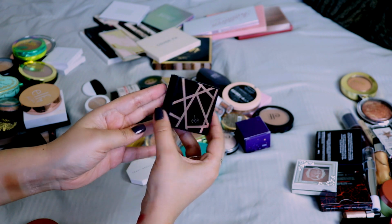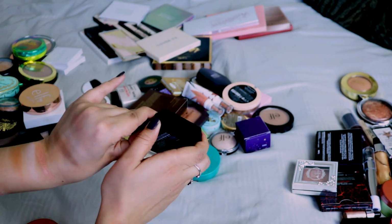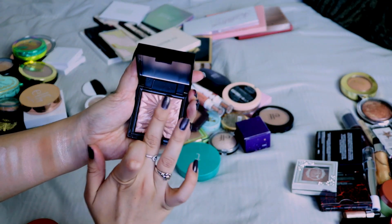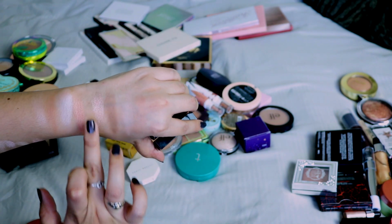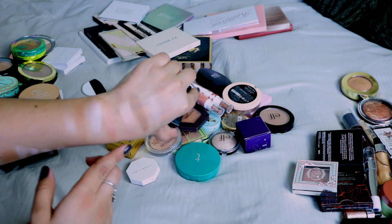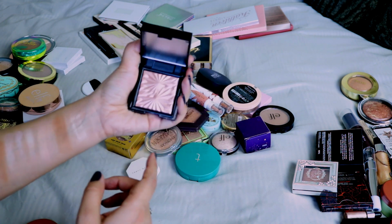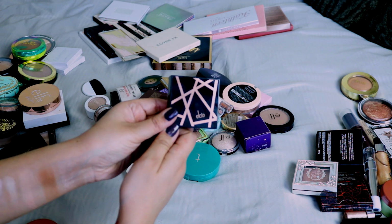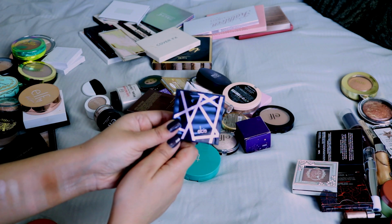Okay, up next I have this Elsie highlight, and it is the Eclipse highlighter in Luna. This one is a recent purchase, and I love it. This highlight is gorgeous, gorgeous, gorgeous. Oh my gosh, I love that highlight. And if you guys can even see it right there, it's just so pretty. So I'm definitely keeping this one. I want to pick up a few other shades, but I don't need it, so I think I'm just gonna stick to this one for now.